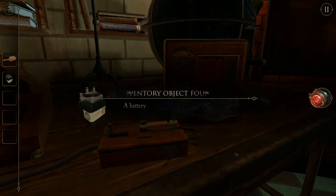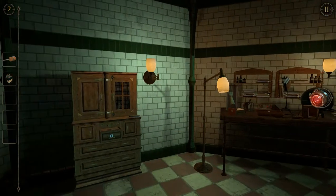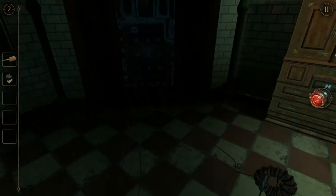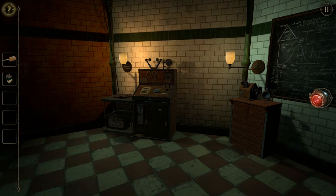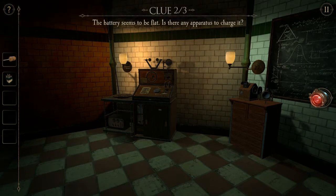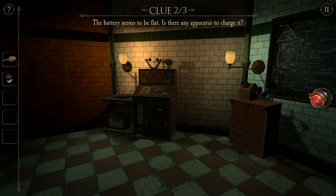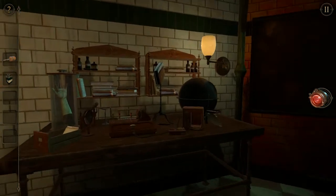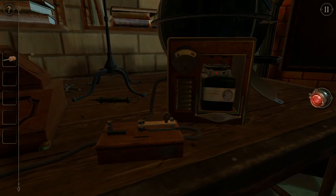Wait, does that mean I was... Maybe. Well, should I start putting it? The battery seems to be flat. Is there any apparatus to charge it? Wait. Is this meant to charge the thing? Oh, it's supposed to charge the battery. Okay then.